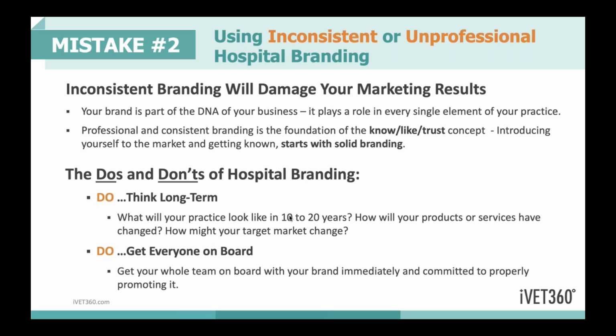Quick overview. Do definitely think long term, right? If you are a new practice that's starting up or looking at rebranding, think bigger picture. What is your practice going to look like in 10 to 20 years? How are your products and services potentially going to change? How might your target market change? No one has a crystal ball to predict the future, but if you think about these questions early on, it's going to help you avoid being short-sighted and set your brand up for success in the long term.